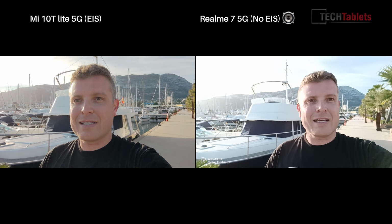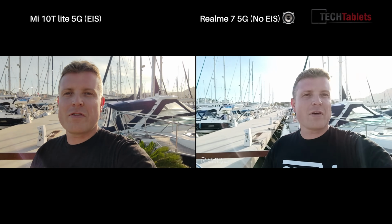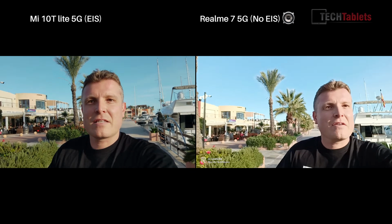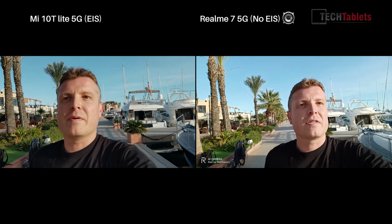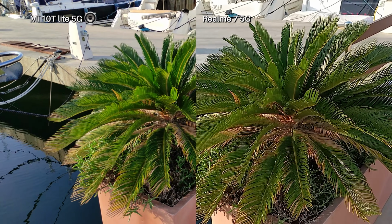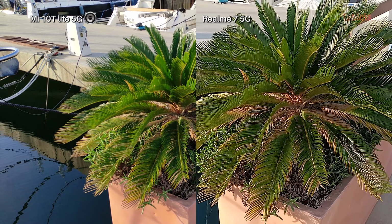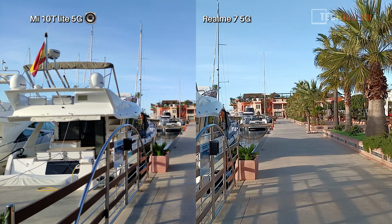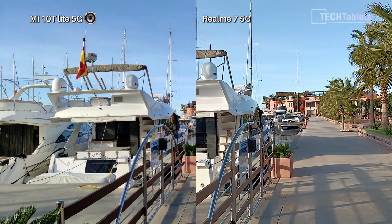But the audio sounds actually a little bit better, I think, on the Realme right here. And as I jog ahead, you can see that massive difference that electronic image stabilization makes for front-facing vlog footage. 4K 30 frames per second video now, so they both seem to have reasonably good focus in video. Haven't seen any major issues with the focus pulsing in and out.